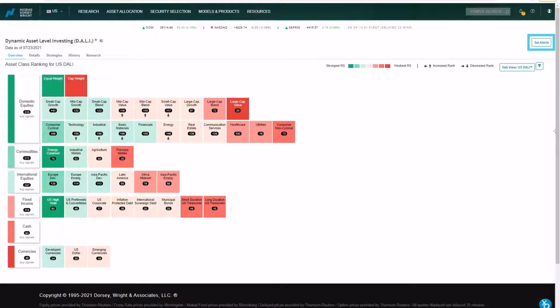You can also set alerts so that the system will send you an email whenever there's a change in the asset class rankings or any of the rankings within an asset class, allowing you to stay on top of the changing dynamics within the market without having to constantly monitor the report.